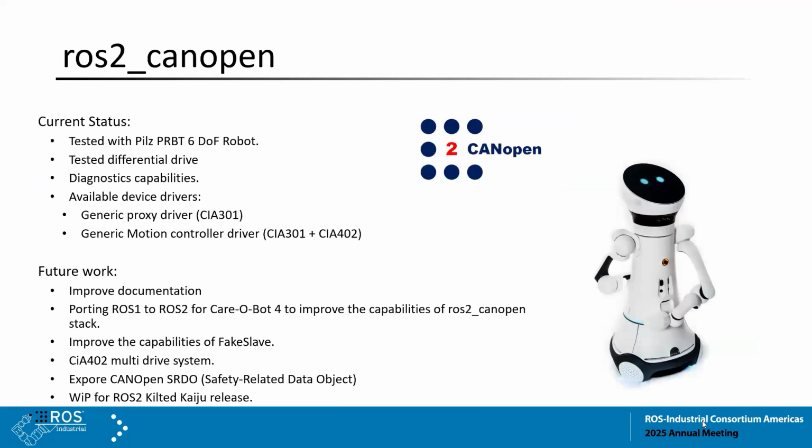Okay, let's continue. What we do also internally is fieldbus support. Like I said, useful for the industry. So CANopen is widely known. We had some industrial cases and collaboration with the industry to develop a driver for CANopen and ROS2, an interface. This supports here 301 and 402.